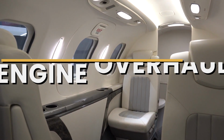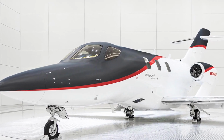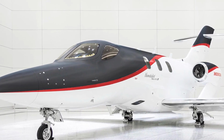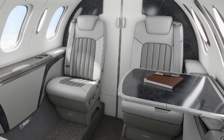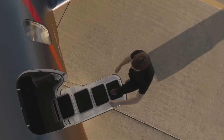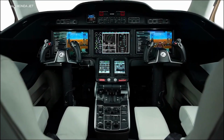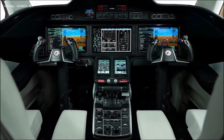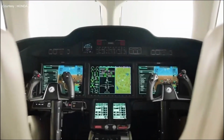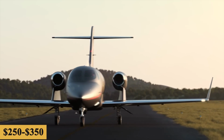The third is engine overhaul. An engine overhaul is a more serious scheduled event that is essentially the maintenance and inspection of the engine. Again, much like maintenance of the airframe, the more an engine is used, the more wear and tear it will experience. Therefore, the more hours flown, the more often an engine overhaul will need to be performed. Engine overhaul is estimated at $250 to $350.